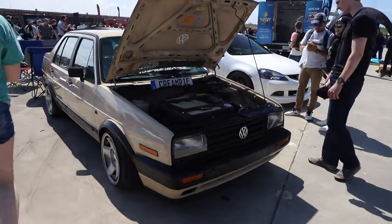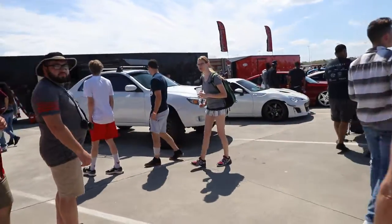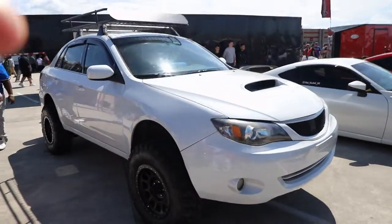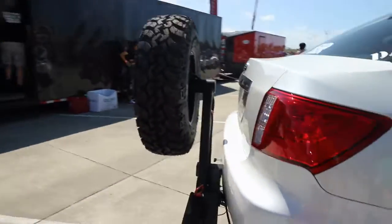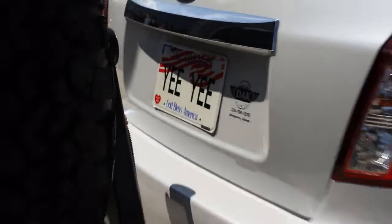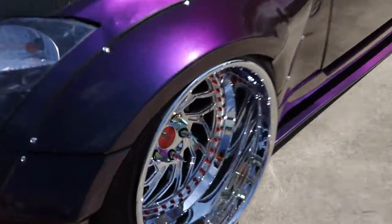So check out the front license plate on this VW. Nice. Look at this Subaru. Holy shit. I mean, yeah, just go all out, I guess. Mud Prezza, nice. The license plate. Check this thing out. Look at the deep dish wheels too. Hey, Reed, these are the wheels. Damn. Yeah. There you go.